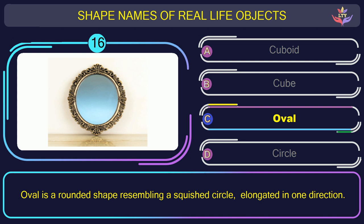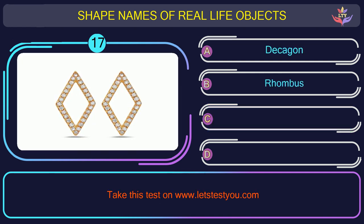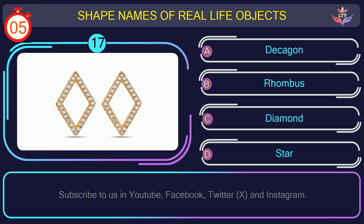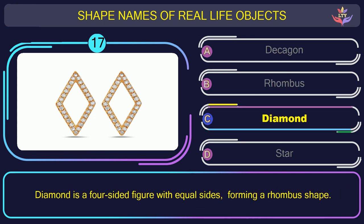Question number 17. Could you recognize the shape name of this earring? The correct answer is option C. Diamond. Diamond is a four-sided figure with equal sides, forming a rhombus shape.